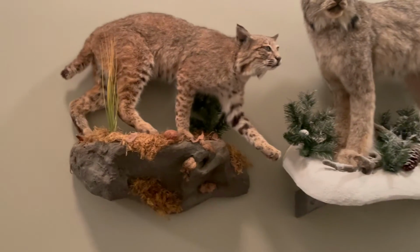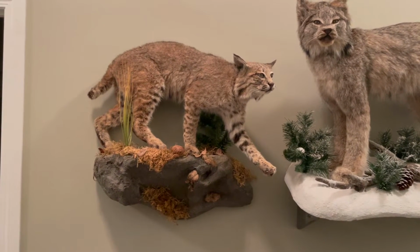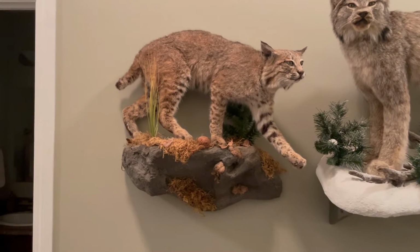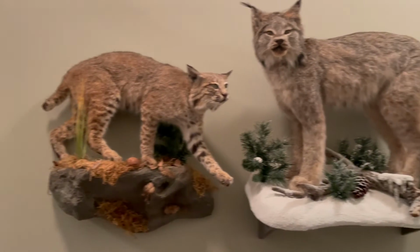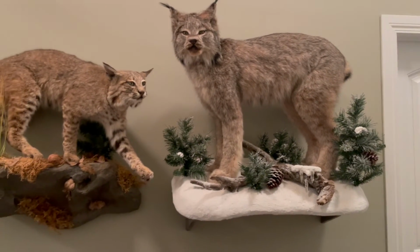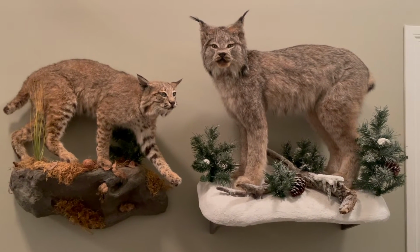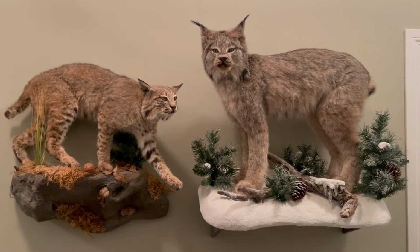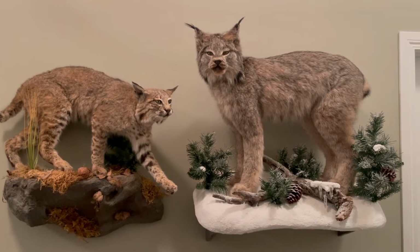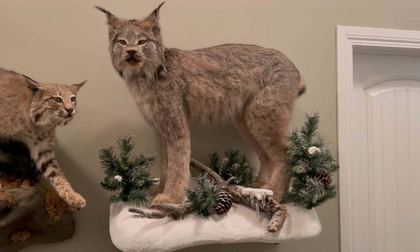This is a bobcat that I got in Texas with Lee, where he was working at a ranch at the time. This would be south of Del Rio, Texas. And then this lynx, and here's them side by side. So if you know what two male species look like side by side, that are pretty normal size, pretty average, maybe just a tick above average. This lynx my nephew Garrett got for me on his trap line.